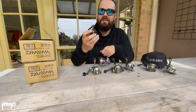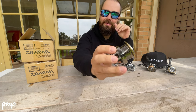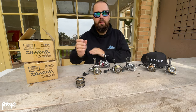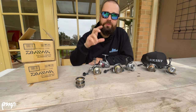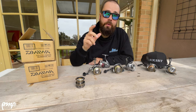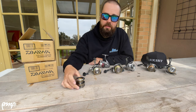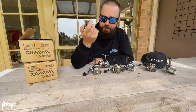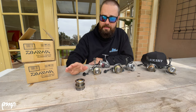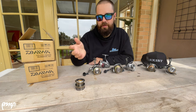And what we discovered, upon stripping back the braid, is that we've got a crack in that spool. This is likely due to the time where we were spooling this up on a machine over the years. At some stage, the backing was probably wound on too tight and started to bite in and caused a little crack in the spool. That's unfortunate, but I did purchase this reel secondhand, so I don't know its history. And it is a 10-year reel after all.